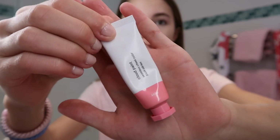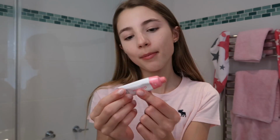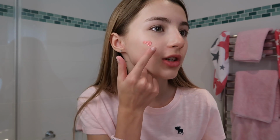So now I'm going to use the Glossier Cloud Paint in the shade Puff. This looks so nice on and you can use a little bit or a lot. So I basically just take a bit out of the cloud paint and then I do a dot on my cheek. That was way too much. So because I put on way too much today, I'm just going to take a bit from this side and put it on my other cheek.